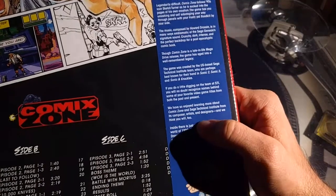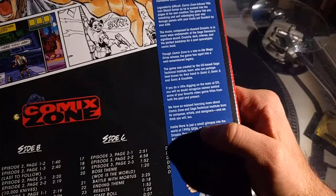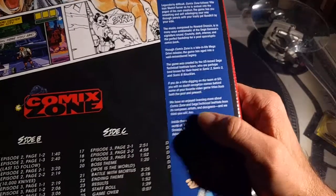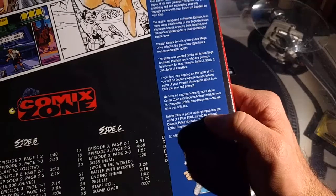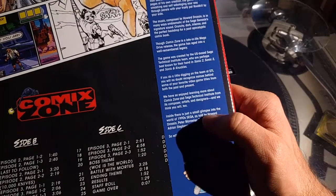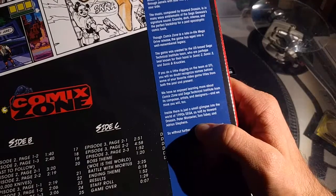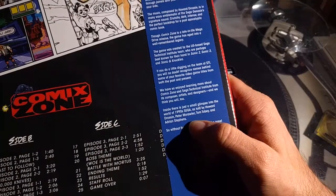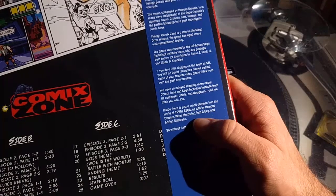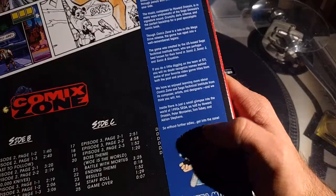If you do a little digging, the team at STI will no doubt recognize names behind some of your favorite video game titles, both past and present. You gotta remember Jet Grind Radio, though, man. We have so enjoyed learning more about Comix Zone and Sega Technical Institute and its composers, artists, and designers. We think you will, too. A small glimpse of the world of 1990 Sega as told by Howard Drossen, Peter Marowijk, I don't know how to pronounce that, Tom Toby, and Adrian Stevens. So without further ado, get into the zone!